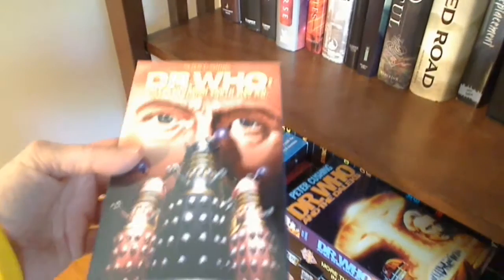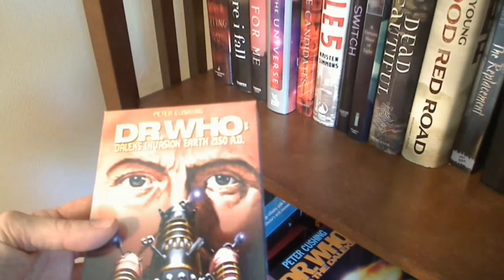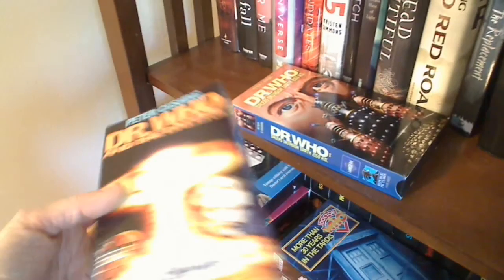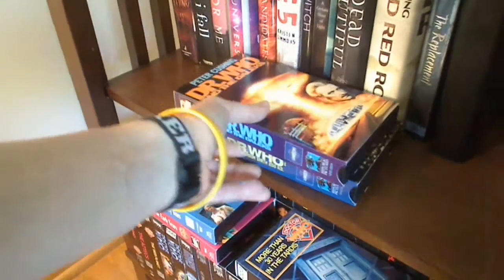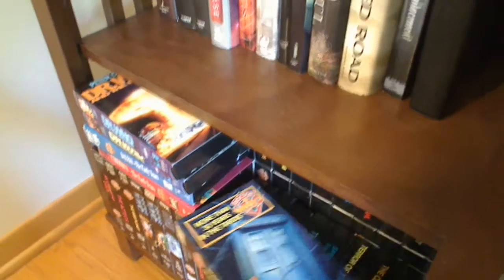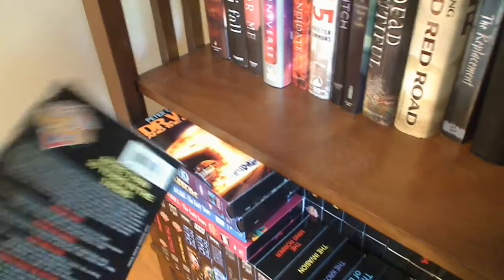Peter Cushing played the Doctor. This is Doctor Who, Dalek Invasion, Earth 2150 AD. And Peter Cushing, Doctor Who and the Daleks. These were filmed, I think, between the first and second Doctor's reign. So he's like Doctor 1.5 or something. And then more than 30 years in the TARDIS, just like a history of the show.